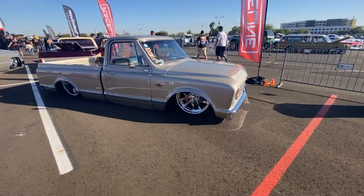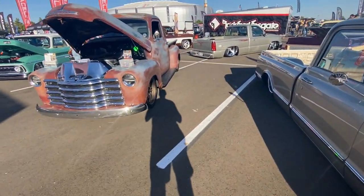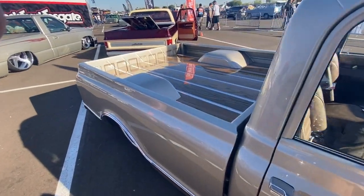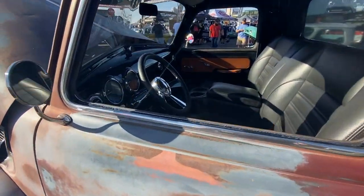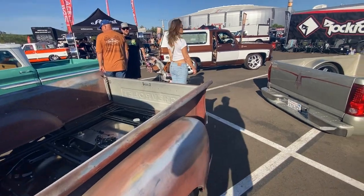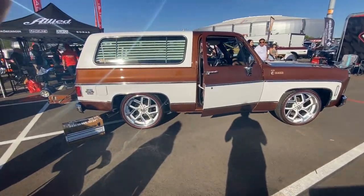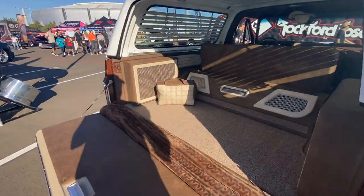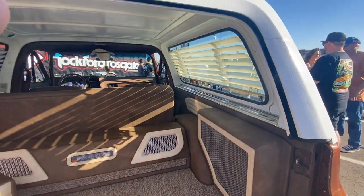And on the first day, it's Chevy and GMC only, and then the second day they open it up for everything. So you can just see the variety of builds, and man, just the ideas, the uniqueness, the vision that people have when they're building their trucks out. Really, really cool. I've never seen, check that out. The blinds on the side windows, and this truck, man, this thing is built.